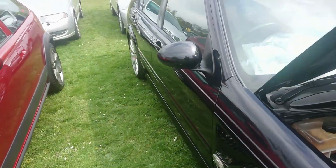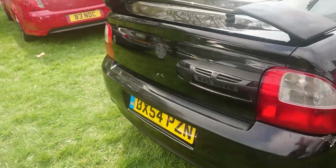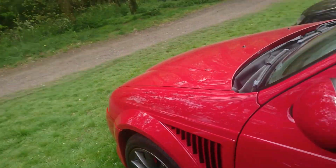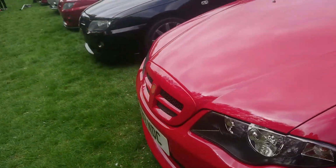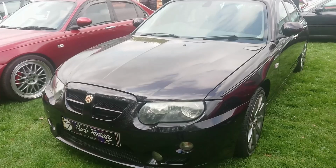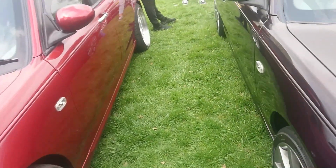2004 to 5 MG ZS 180. Yes, there we go. They did make the hatch version, because this is one of them. 2004 to 5 MG ZS. Just make sure this isn't... I don't know if that's a ZS 180. It could be. MG ZT facelift 2004 to 5 in Dark Fantasy. Just make sure we can talk about this before we proceed any further. Nope, afraid not. Keep going.